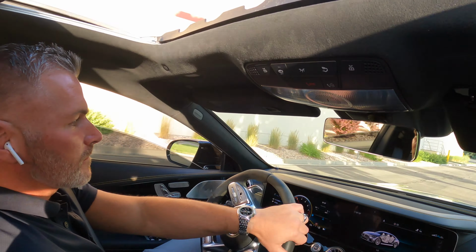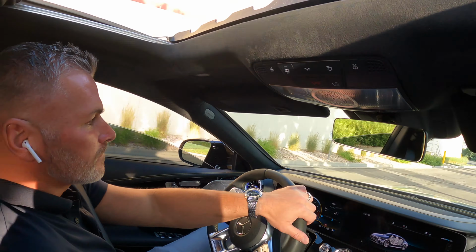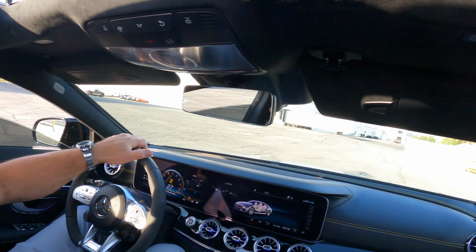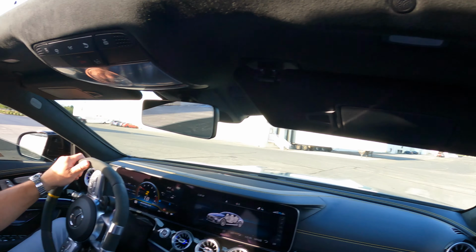And it also has a rear axle steering on this one, which really allows you to do stuff like this. And tires just don't even chirp. Yeah, I mean, it just handles so well. That sounds phenomenal though.